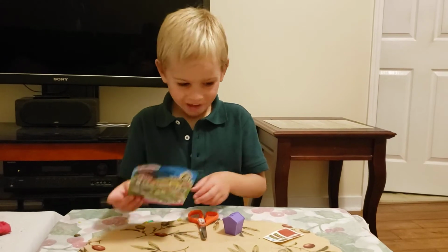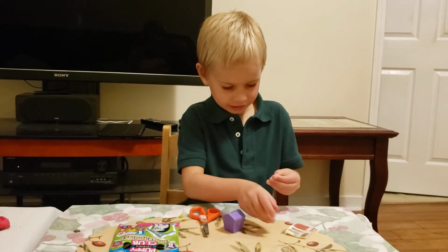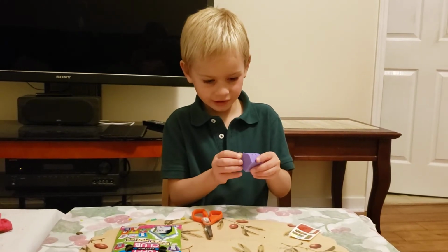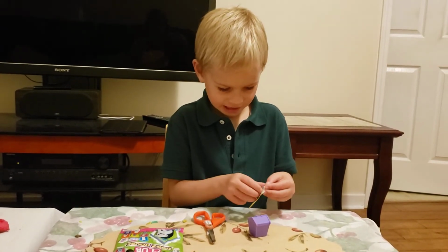You can decorate the dog house. My favorite part: stickers. My favorite part about everything is stickers. All right. Stickers are just my favorite. Yay!